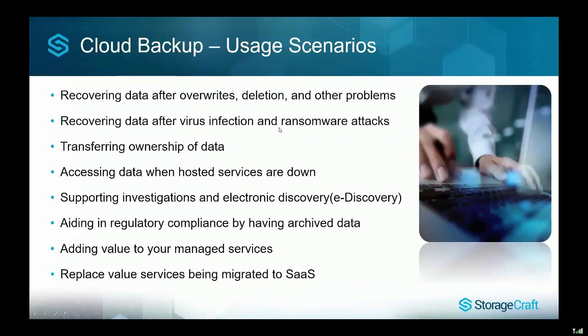Some of the usage scenarios: recovering data after overwrites, deletion, and other problems, recovering after viruses, infections, or ransomware attacks, transferring ownership of data. We might not have access to something and we want to restore it to somebody else, for example. Accessing data when hosted services are down. We talked a little bit about that. Supporting investigation and e-discovery. Someone might say, look, we need to look up this contractor or this PO, and extremely quickly we can punch in a search and look across the whole tenant and get access to that very quickly.